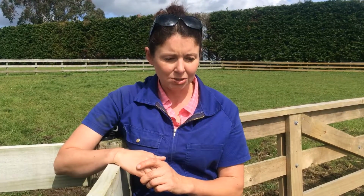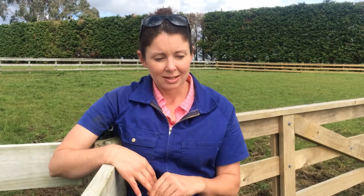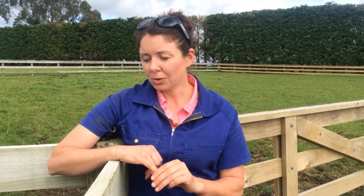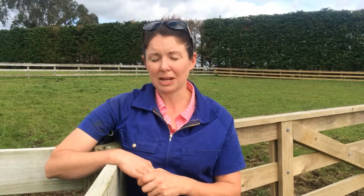The main worm of concern for adult horses and young stock is the cyathostome worm, also referred to as the red worm or the bloodworm, which causes a whole raft of disease processes in the horse: weight loss, anemia, it can lead to death. So this is the one of main concern, and we're seeing a lot of resistance within that type of worm to all our products. And in foals, especially through the Waikato, they're having issues with resistance to the ascarid worm or round worm, which has also developed its own resistance to many of the products we use.